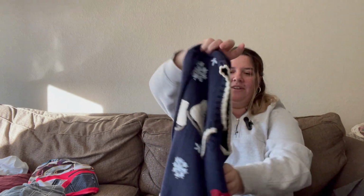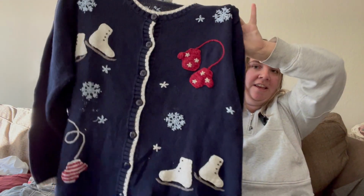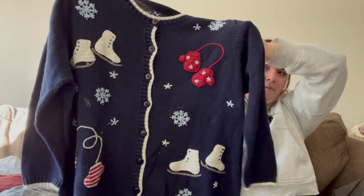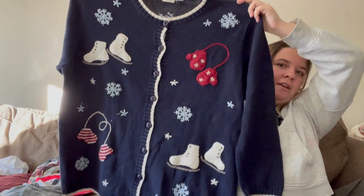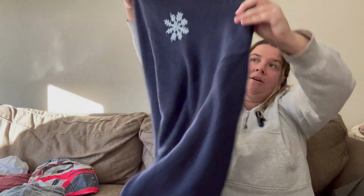This I thought was cute. It's a vintage Cherokee Christmas sweater. These are pretty trendy. 2X, which is great. I've been finding a lot of plus size vintage stuff recently, which is great. A lot of times it can be just really small.